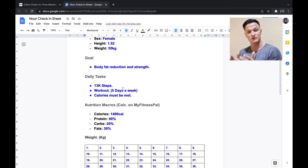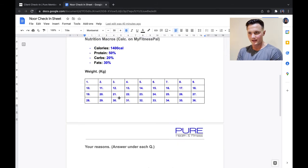Some people will have 15,000 steps, 16,000 steps. It depends on the individual and also their goals. Calories and macro breakdown, nice and simple. And also here it has all the weights that we should be writing in each week. So you can just click that. You can put in, she's dropped down to 54 kilos, and then you just keep going along.